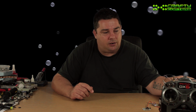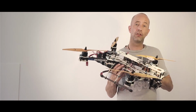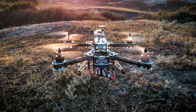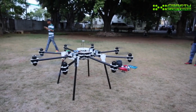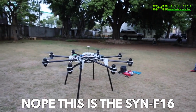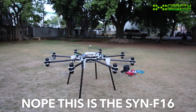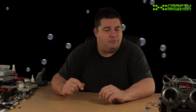A good friend of mine, Jacques, over at Syndrones, has just come out with what is, in my opinion, the most beautiful quadcopter ever built. Jacques has been building some incredible multi-rotors over the last few years. One of them, a massive octocopter, I believe, lifted 75 kilos at about a third throttle. The guy that owns it is actually going to lift himself with it at some point in the future, so we'll share that video.